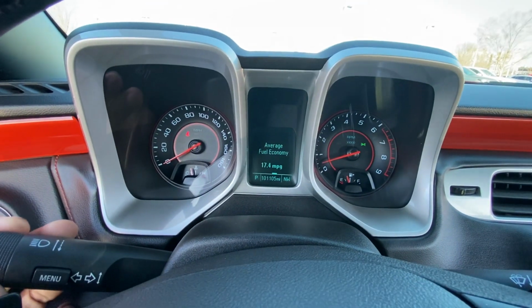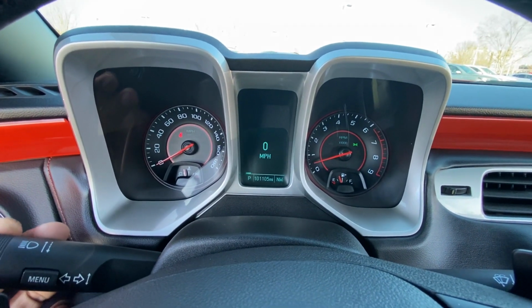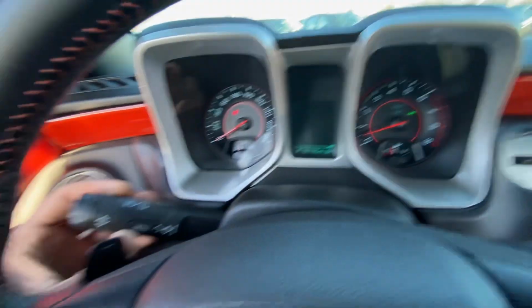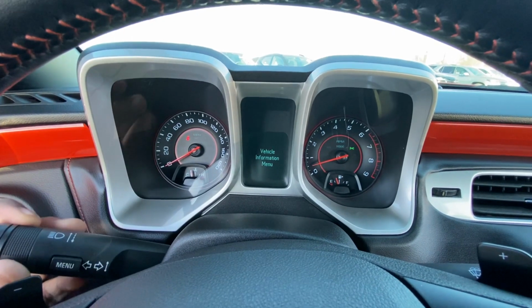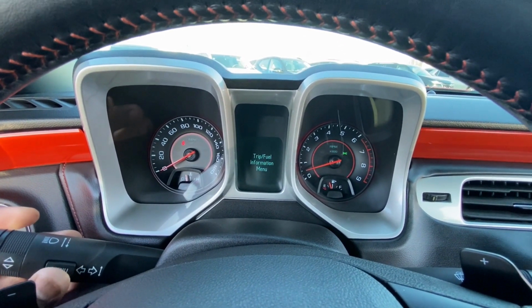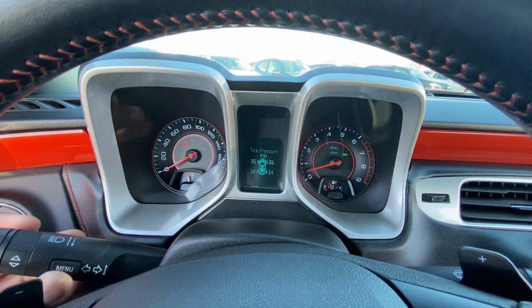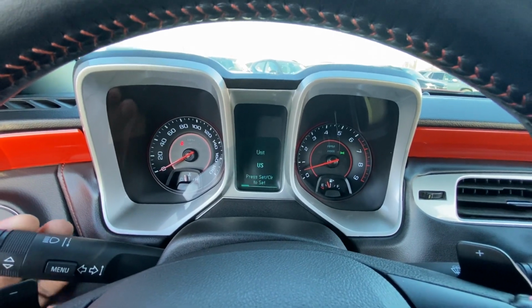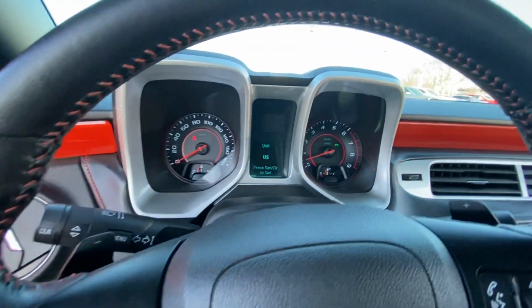And we can go through our center console, the digital display in the middle, excuse me, the center stack, I'm sorry. We can go through those options there and then hit this menu button to go through the different options you have. So you just have the trip fuel information and then the vehicle information menu. And then within each of those, you have different things you can choose. You can change your units and things of that nature.